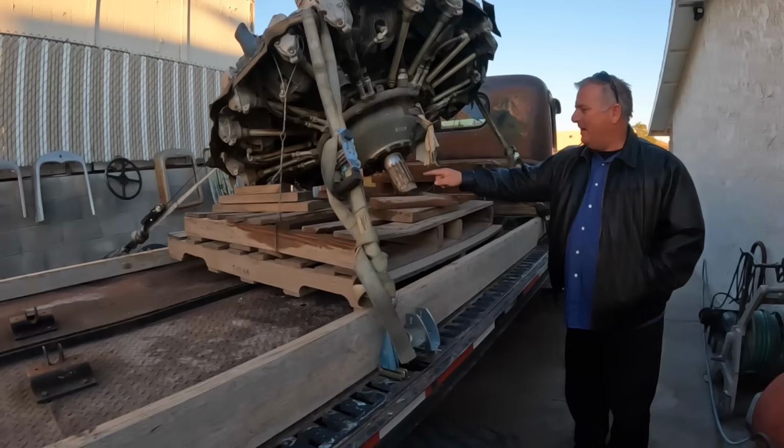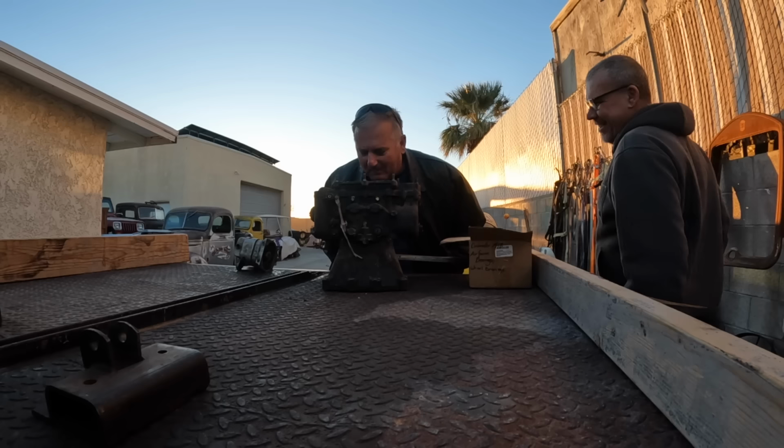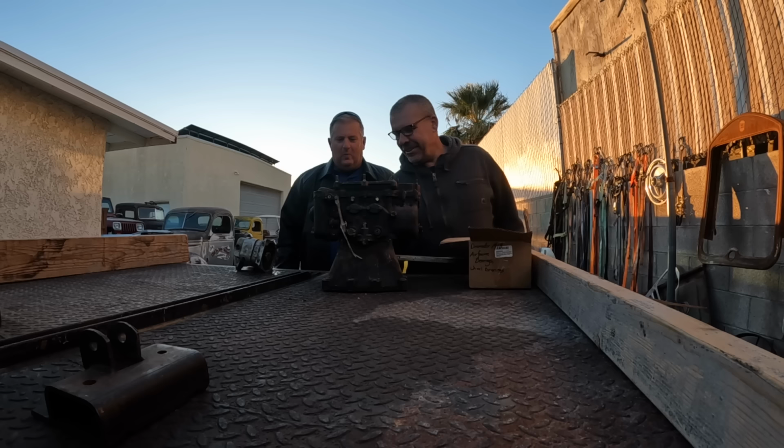Look at this carburetor. Oh my goodness. Is that crazy? Boy, that'll suck a hickey on a fuel pump, won't it? 64 gallons a minute. Fly mount, full throttle. Wow.